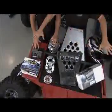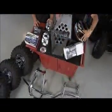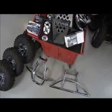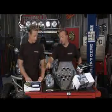I mean, look at this stuff, everything. We're looking down here. We've got rear bumpers. We've got front bumpers. You've got Vision X light systems all through here. You've got spare front bumpers up here. Spacers right here. That's very nice. We're going to work on these here in a little bit.